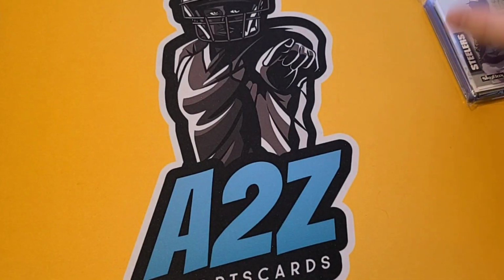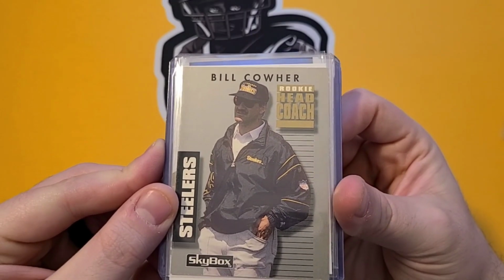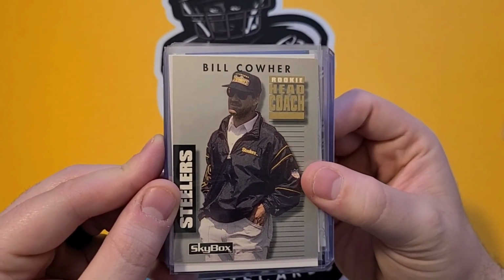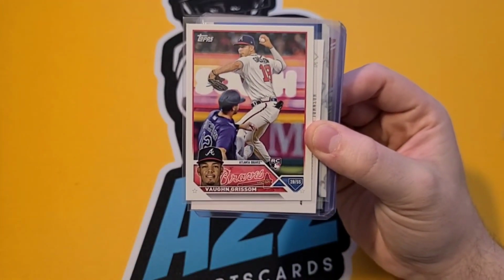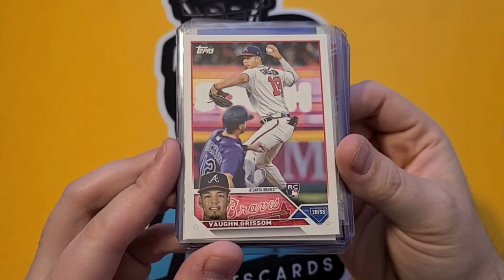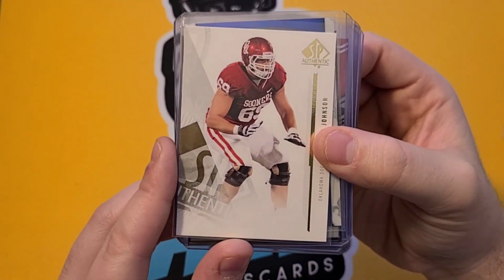And then I also have this bag. So on the cover, we have a Bill Cowher rookie card. So, very cool. Steelers longtime coach. I think he's a Hall of Famer. He might have won a Super Bowl, but very successful career. Did not see this card a lot, so that was cool. Our first rookie from 2023, we have Vaughn Grissom, hopefully I'm pronouncing that right. One of those top 15 rookies from Series 1, so I saw that. I had to get that one. That one's also coming in another video.